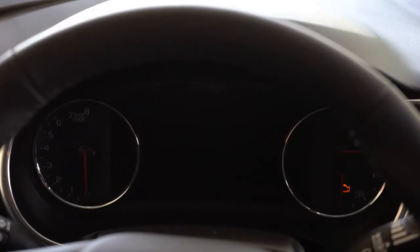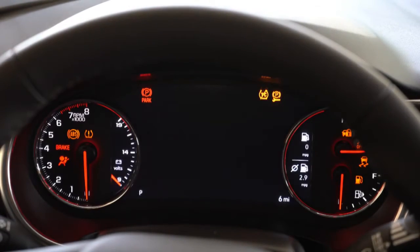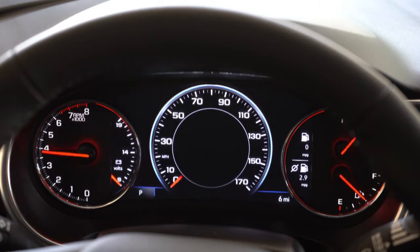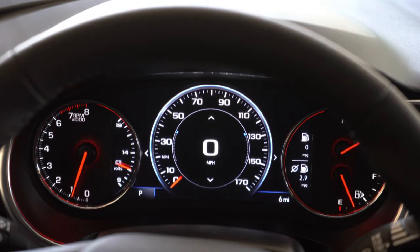But once started up, I actually do like the gauge setup here. Tachometer is on your left, fuel information all the way on your right. There is, however, a fairly large digital display front and center, giving you your speed, of course, as well as the digital speedometer front and center.